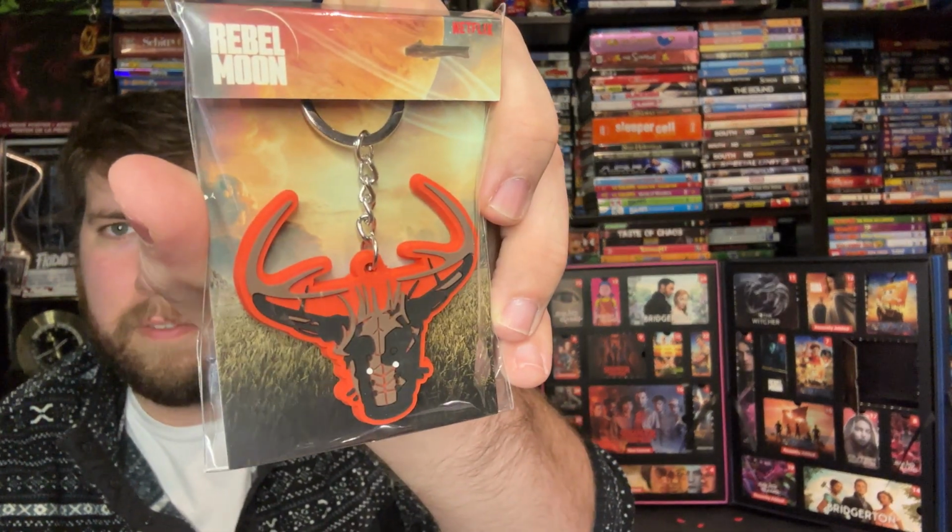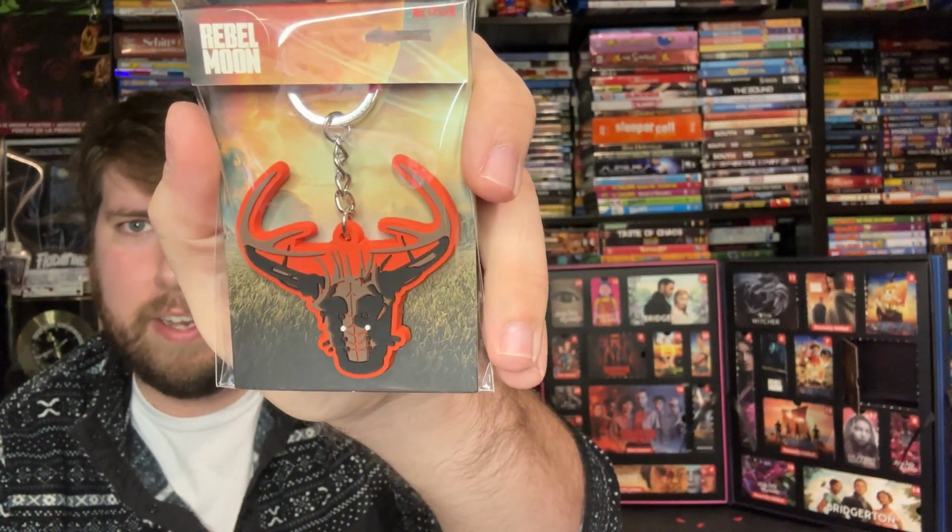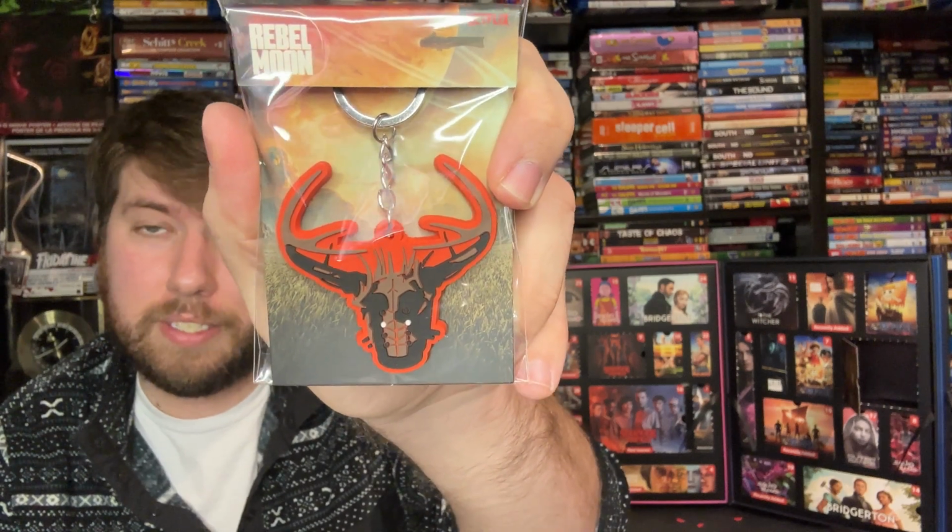Number 18, which is right here, which is a Rebel Moon item. And this looks like we have, which is kind of an interesting design. I don't know if I care for the red background, but this is one of those little rubber charm things that are on a lot of items. Yeah, I don't know what character this is or anything. It's an interesting design for a character. But I don't know about that red background. It looks a little weird. So that's cool.